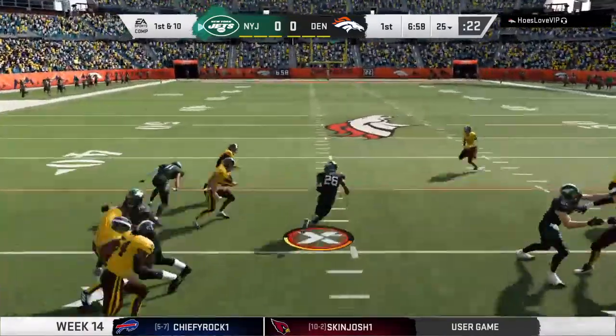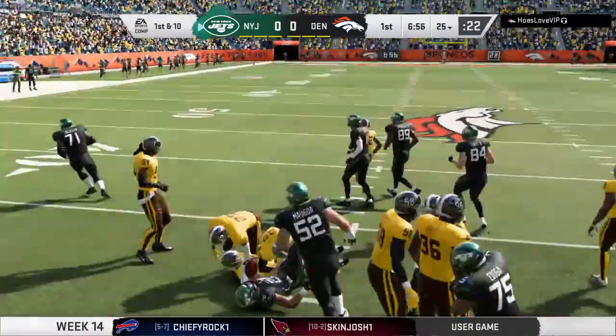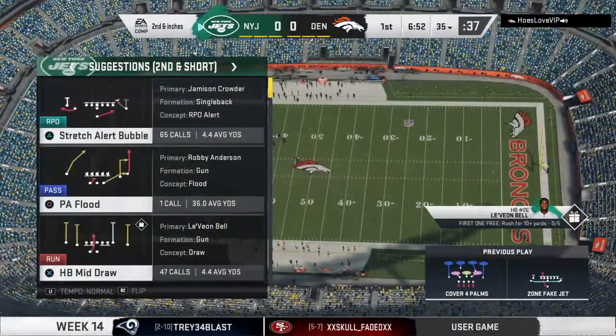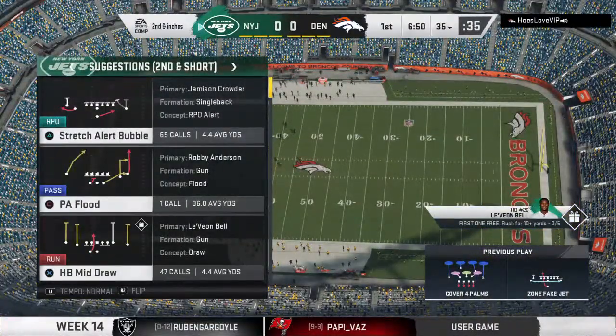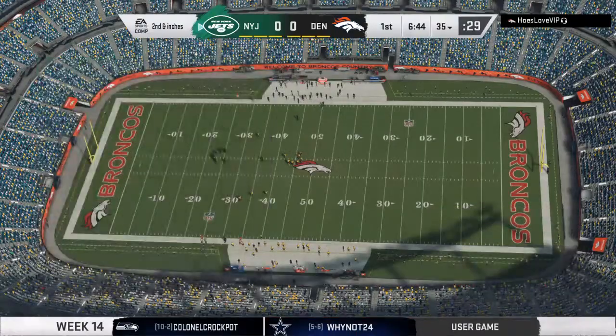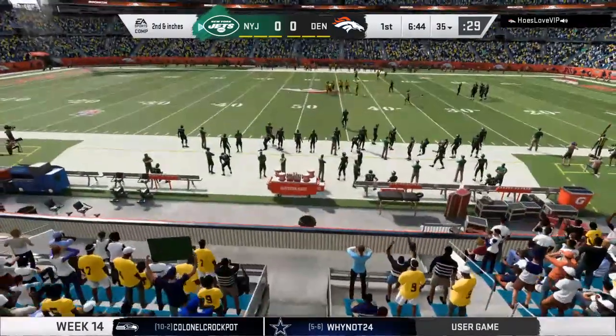Now the first carry for Le'Veon Bell. 10 yards on the pickup there, and it'll be second down. Well, I think that's what they're going to need to do here in the first half. You've got to take some pressure off of this young quarterback, and no better way to do it than to establish the running game early. At the 35-yard line.